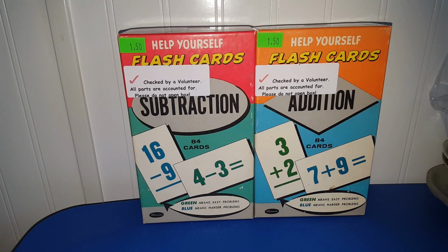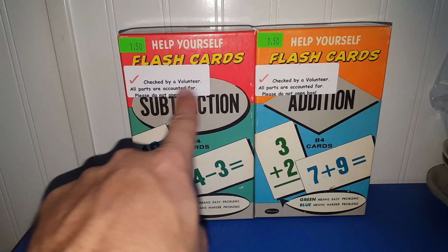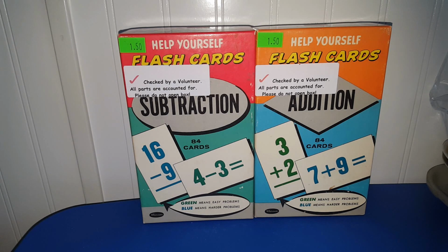Tarnished Treasures is a big fan of Whitman items, and when I saw these flashcards, I knew I had to grab them for her. I have a small box of items to send to her, and I'm trying to keep it at a minimum of just a smaller box because it won't be delivered right to her house. That last box that I sent her weighed 28 pounds, and it was heavy as can be. So if I have just a smaller box, it can go right to her doorstep, and she will be pleasantly surprised to see what's in there. These were $1.50 each, and as you can see, they were checked by a volunteer, so I'm sure all the contents are here. So I hope that she likes these.